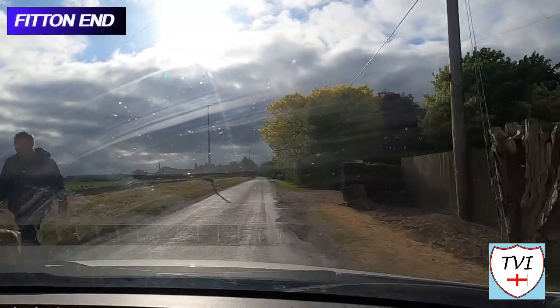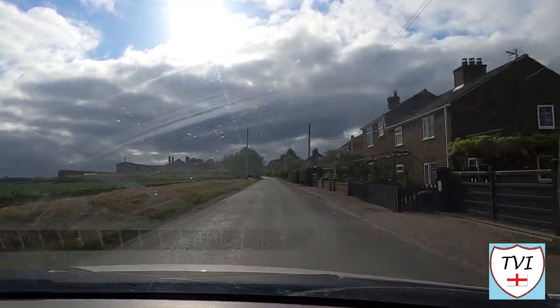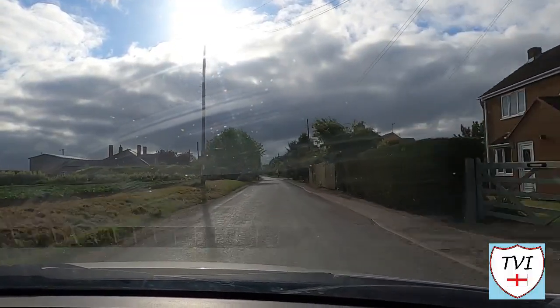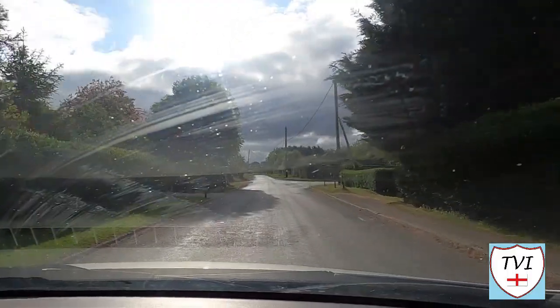To finish with, we're in the southernmost reaches of Newton Parish in a small hamlet called Fitton End. This isn't much more than just a collection of houses, but there's one place that stands out above all. That would be Cambian Willows on the right hand side. It's a care home for young people between the ages of 12 and 18 who are experiencing mental health difficulties.